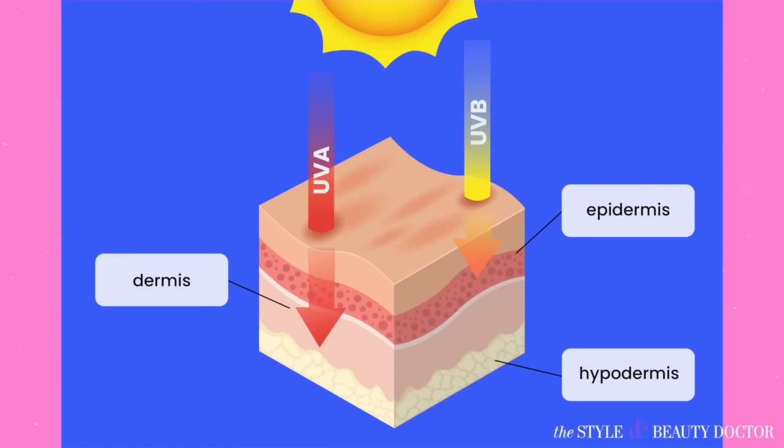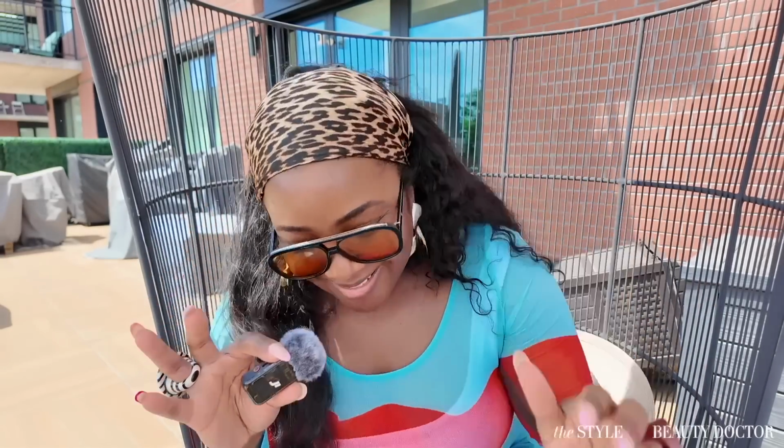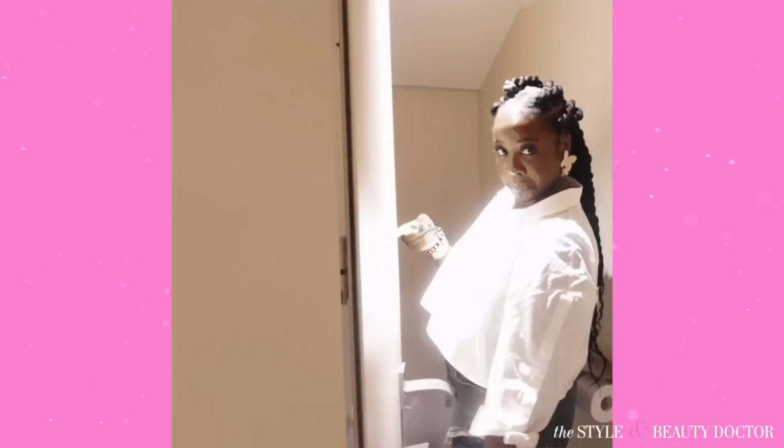UV exposure, namely the UVA rays, they worsen pigmentation. So basically, the dark spots, that melasma you were trying to treat, you might as well take your money, boil it up, wipe your behind with it, and throw it in the toilet, because that's what you're doing with your money when you don't wear sunscreen.